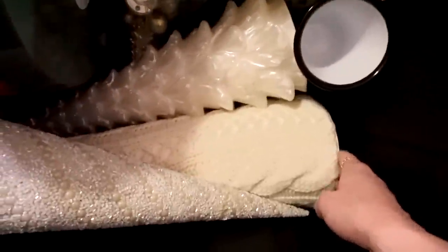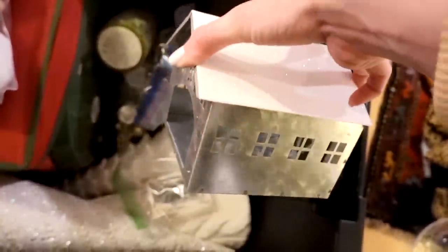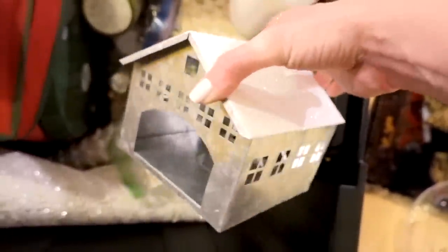This is a cake topper thing. I have some more white trees down here. Maybe I'll do white in my bedroom actually. This little house is from Target last year. I had this on the mantle. Since it's silver, I probably won't put this out here this year, but maybe I'll put this in my bedroom.